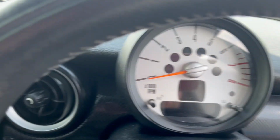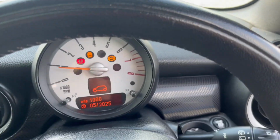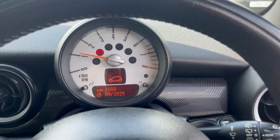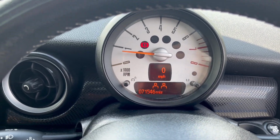Just start the car up. Starts fantastic. It's only done 71,546 miles. Very low mileage.